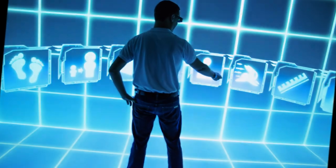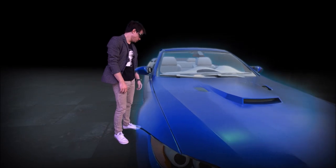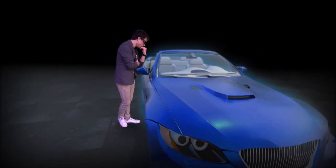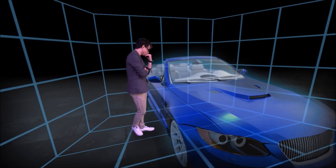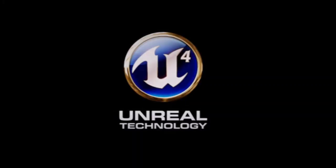The hologram room is easy to use, and it's easy to get started. The holograms can be imported from most known 3D formats. You can upload your models and make your presentations using your own software, or you can make content using Unreal Engine 4.